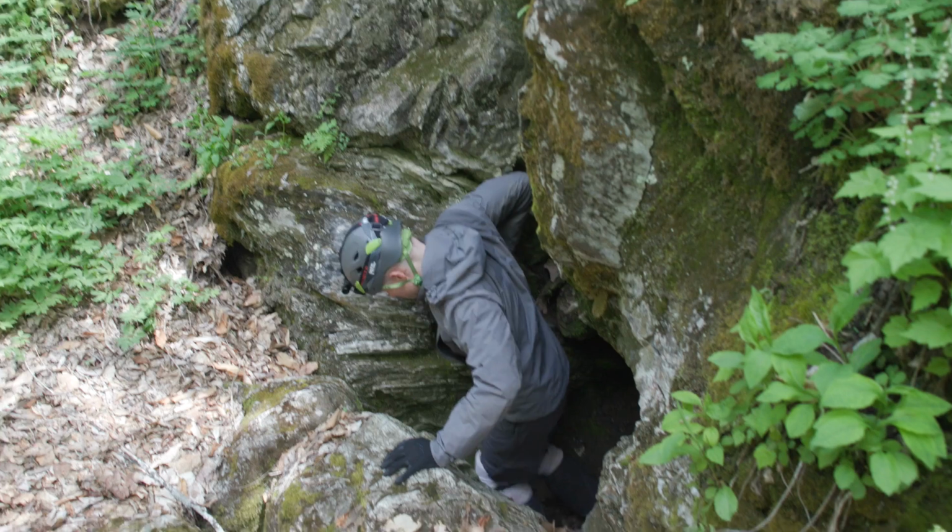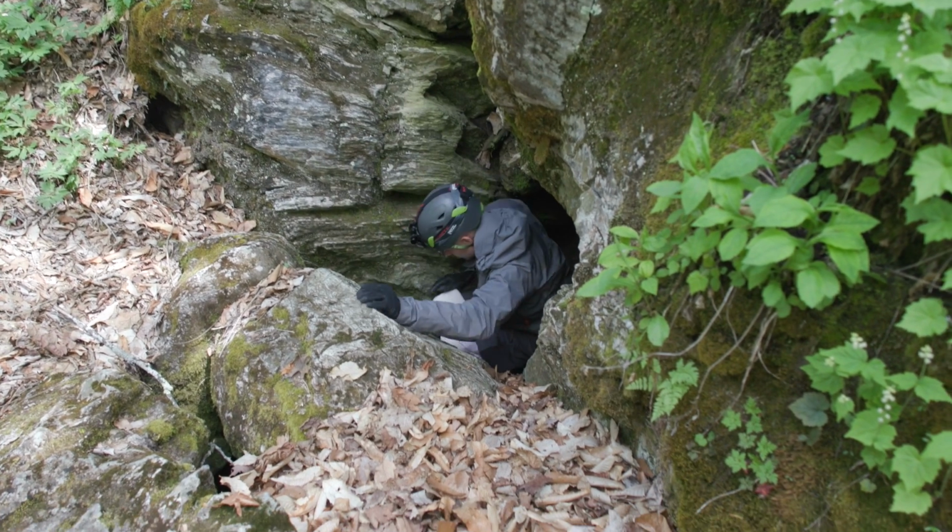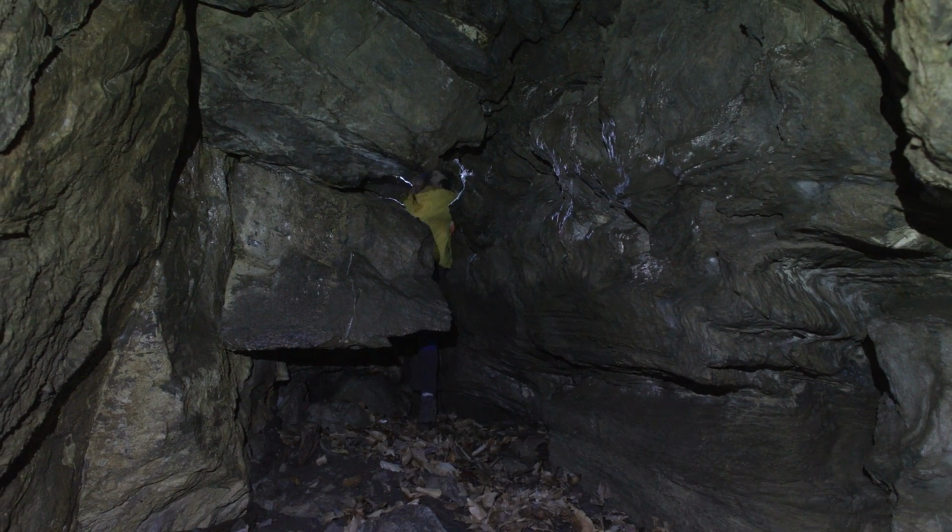A beginner caving group from Central Connecticut Grotto. I'd say I haven't been here in at least 6 or 7 years. But this was one of the first caves I ever went into.